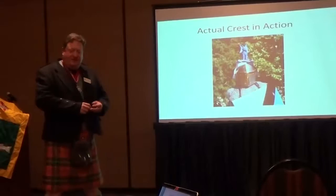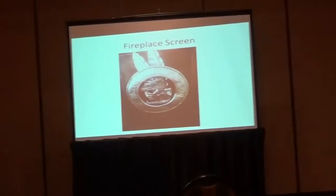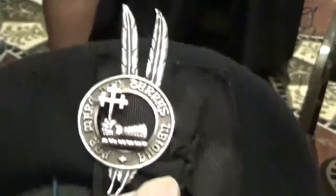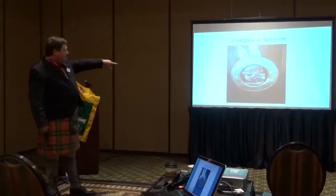Oh, thank you. This is a fireplace screen that I have that my grandfather got from Hugh Morton, McCrae Morton, who was the son or grandson of the McCraes that had McCrae's Meadow in North Carolina, but grandfather Mountain Games. He was a guest of honor one year. So that's my crest, my brother's crest, in a circlet with the two feathers behind it. So I have that in my living room.